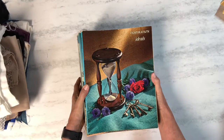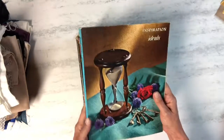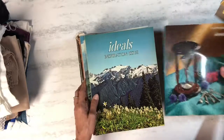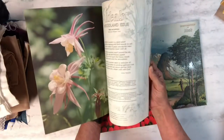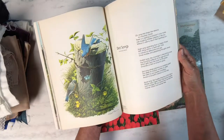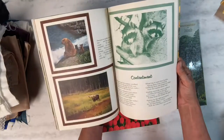Then, well, these came from my sister, but they came from my mom. A whole stack of Ideals magazines. Ugh. I didn't know my mom had all these. Everybody knows what these are like. I won't spend too much time on them. But these are an inspiration issue, a Woodlands issue. Ooh, that's pretty. But yeah, so much journal fodder. That's really pretty. Love that picture. Wow, yes.